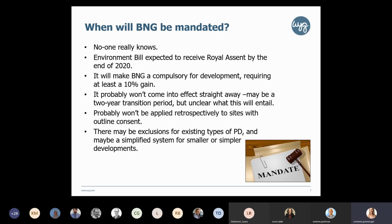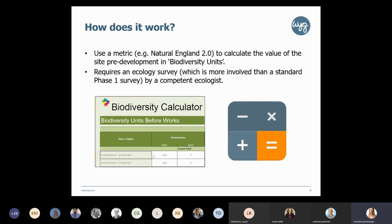So it will make it a compulsory requirement for all development to achieve a 10% net gain. And it probably won't come into effect straight away. We feel there's going to be a 2-year transition period, but again, it's very unclear what this will entail. We also believe that it probably won't be applied retrospectively to sites which already have outline planning consent. And we expect that there will be some exclusions. So for really small developments, or maybe for existing types of permitted development, it may be that the net gain requirement isn't required. So how does net gain work?